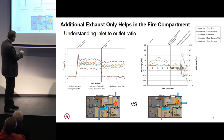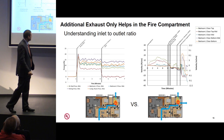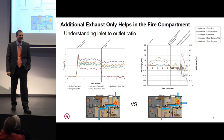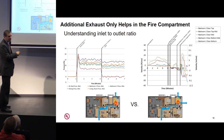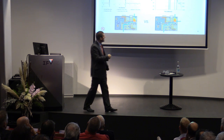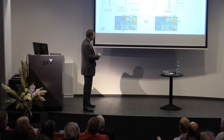If this room is where I'm using that ventilator fan, that room is not survivable. That room is not survivable for a firefighter. So it doesn't really matter in that instance because I know I'm creating that unsurvivable space in here. The idea is to use it to protect the rest of the space.